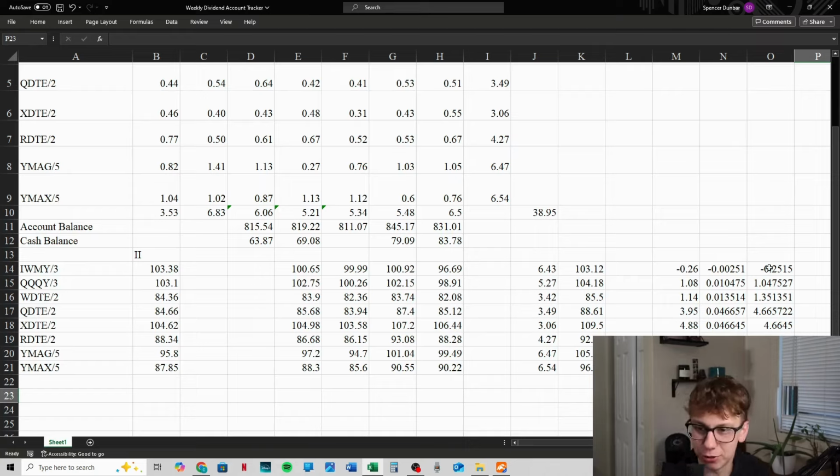Oh man, absolutely crazy. So this is percentages. This is not just total dollar amount, it's percentage made. So we have lost 0.25% on IWMY, we're up 1% on QQQY, and 1.35% on WDTE, which I was surprised about, because all the numbers look terrible, but you have to remember we have quite a bit less. We have $16 less invested in WDTE.